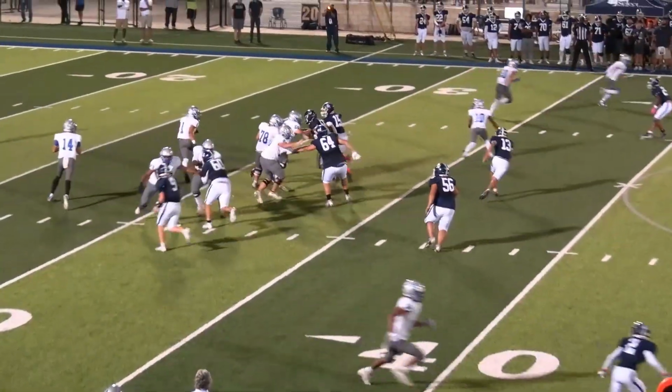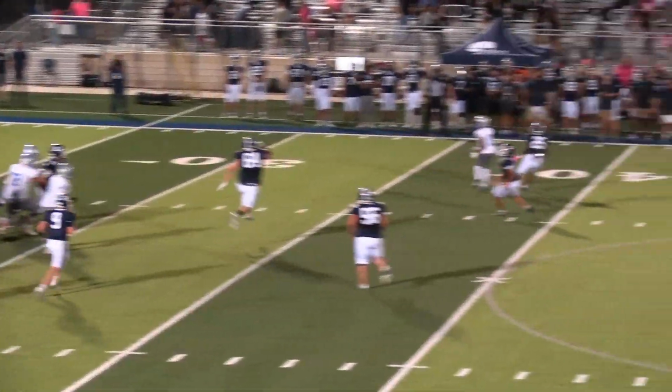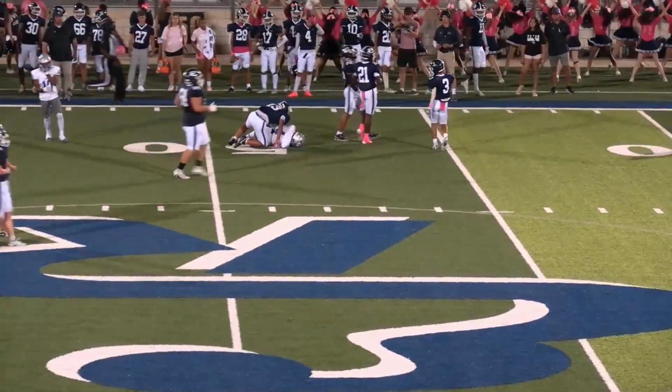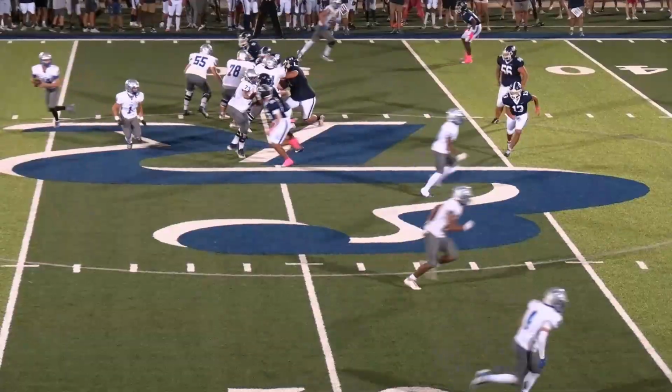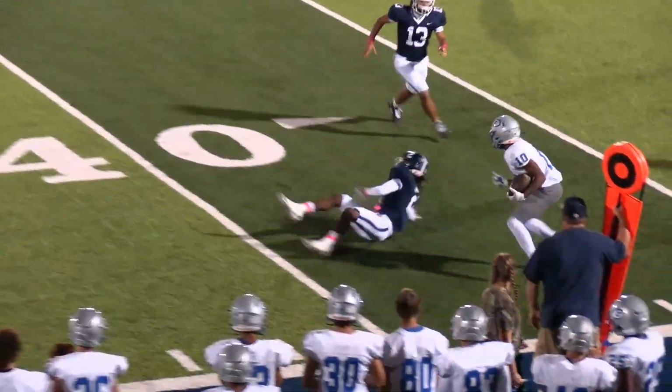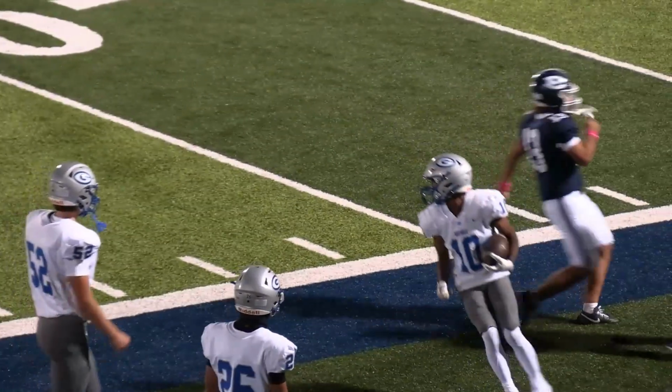Times. Yeah, great route, Rainwater. And here's another play to the near side. This one's Amari Watson with the catch. First contact does not bring him down.